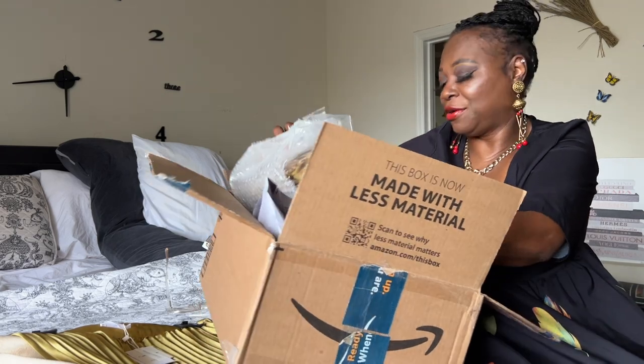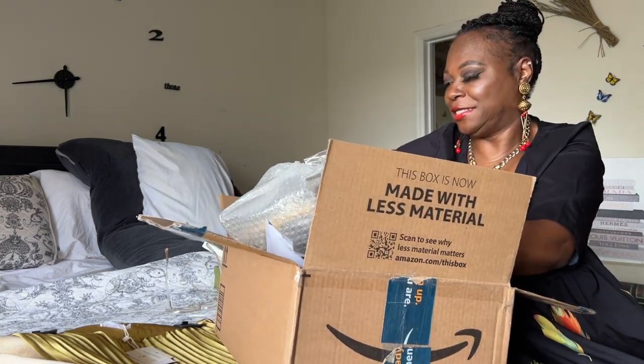Okay, it's in a big box, but the bag is not that big.